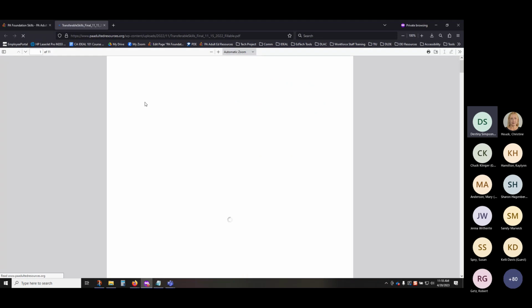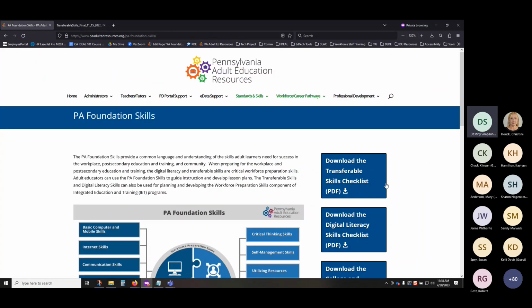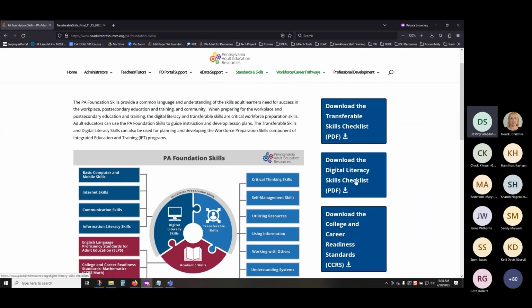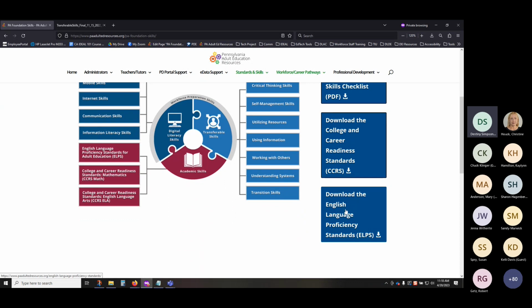When you click on this, it'll open up that PDF that Kaylin talked about. And once again, this would be a great way for your learners to practice downloading a resource, opening up a PDF, saving it as they mark the progress. In addition, there's also the full list of the digital literacy skills checklist, the CCRS standards, and the ELPS.